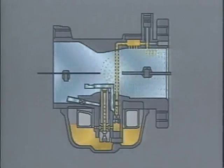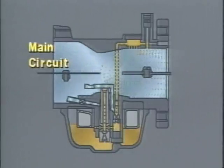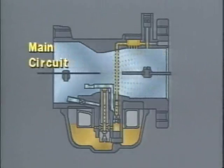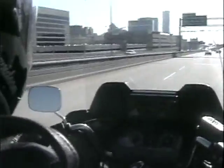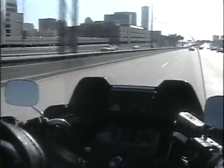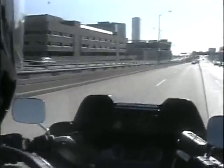It works because when engine RPM is high and the throttle plate is approaching full open, a large volume of air is passing through the Venturi. This means the pressure difference between the float bowl area and the Venturi is great. Plenty of fuel is drawn up the main jet. But what if the engine is idling or operating at low speeds?